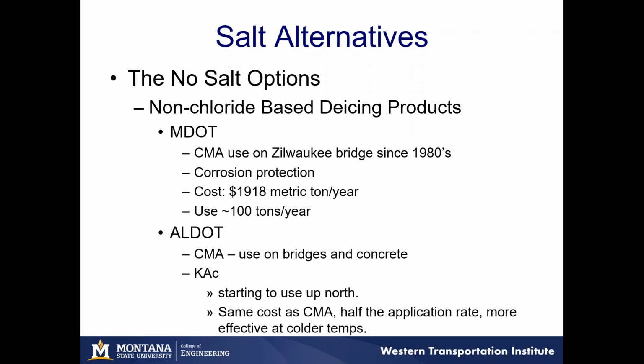We also spoke with folks in Alabama. Initially they started using CMA on bridges and concrete for corrosion protection. And up north, in the northern part of the state, they're starting to use more potassium acetate. What they find is that it's the same cost as CMA, but they can get away with about half the application rate, and it works at colder temps. So they're kind of having a shift within their state to other acetate-based products.